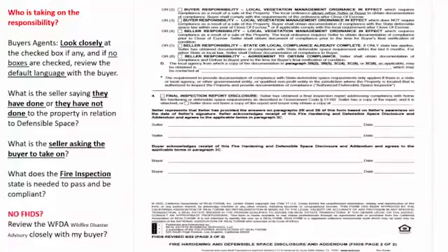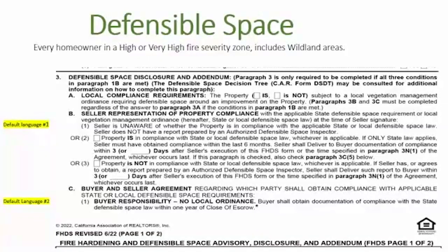Number 5 is where the seller is in a state or local area, could be either one, but they already have the certificate. Here it is. Number 6, seller responsibility, where they have agreed to obtain compliance. They have not had their inspection yet, but they're going to get it. They're letting the buyer know, we're going to get the inspection and we'll get it in compliance. We'll do the things.